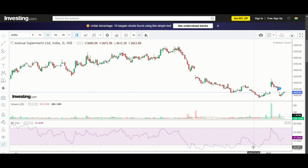Okay, now the market has changed over the past few years. It is still not the same. So the traditional RSI will actually not work for us.